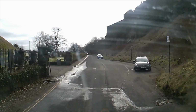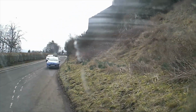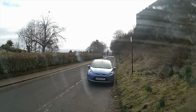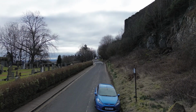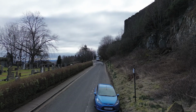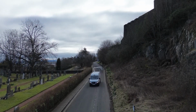Oh, we could park here for 4 hours. That sounds good. 4 hours for free. No wheel on it. I don't think so. So, although we were heading for the coach parking at Stirling Castle, we decided to park up at the side of the road for, well, it was 4 hours for free.